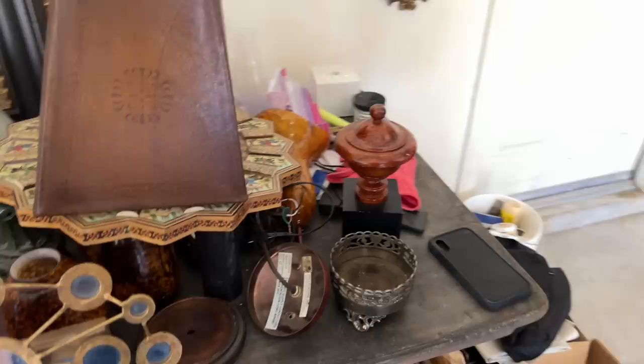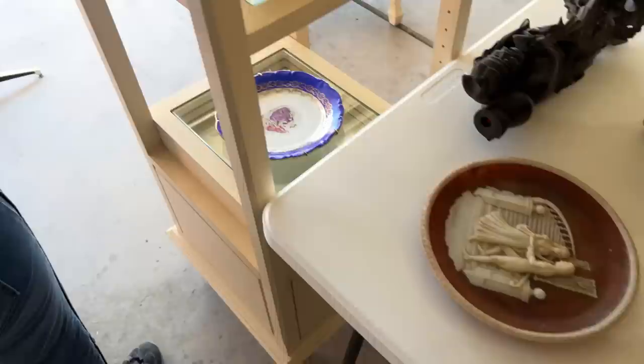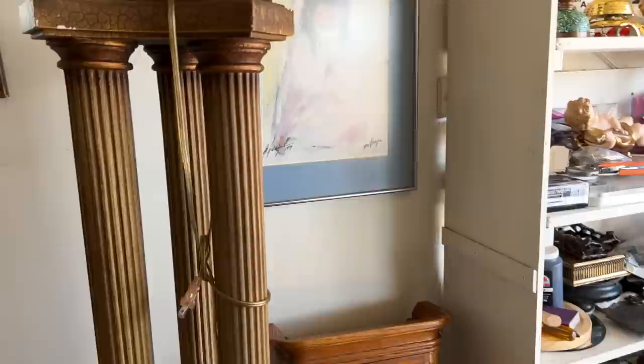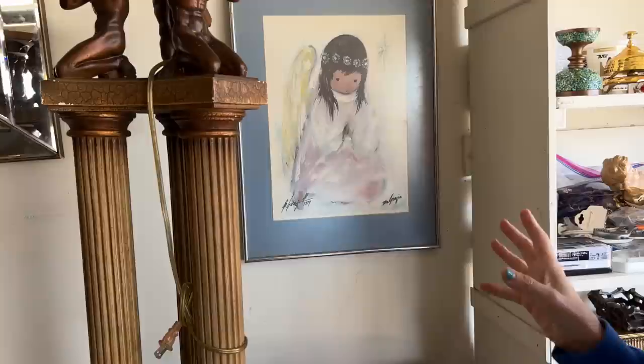Beautiful chess set. That's actually a really good price too. All the pieces are jade. Why don't you put one of the dolls over here? DeGrazia. Let's put those on a table. It's probably a nice piece. If the price is right, worth picking up.